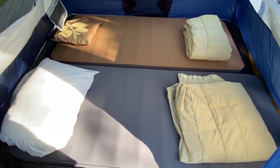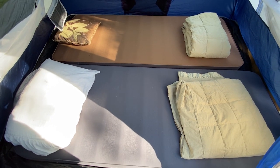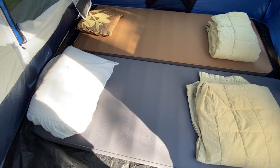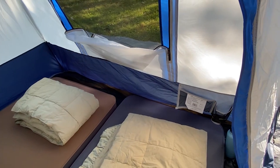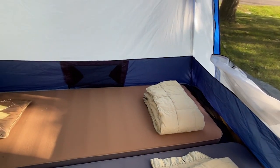Now, we forgot to bring our sheet. I believe our queen size sheet will fit on both of these together, and we're going to test that when we get home. But it was important, you know, you don't want to touch the sides. We don't have a whole lot of room. You don't want to touch the sides because that will bring in rain.